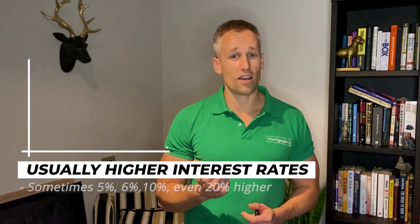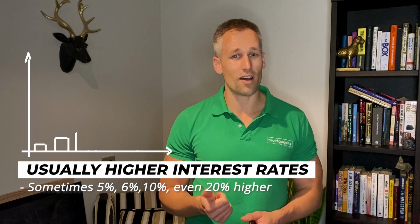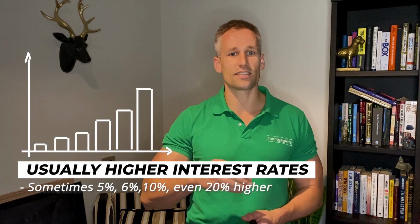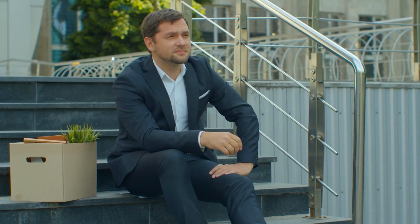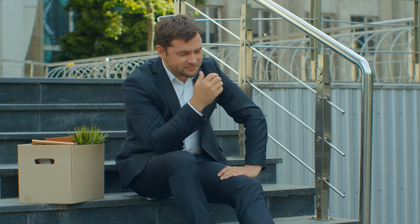Now, a key consideration when you're working towards getting a second mortgage is it's usually higher interest rates, actually quite a bit higher, sometimes 5, 6, 10%, or even more, up to 20%. This is because the risk for the mortgage lender is usually higher. Maybe you've got bad credit, maybe your income has been hit. There's usually negative circumstances that mean the main bank is not going to allow you to have the second mortgage. So the specialist mortgage lender is only going to do this based on the risk, and they'll charge a higher interest rate.